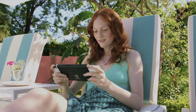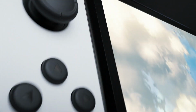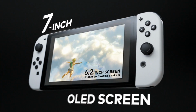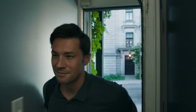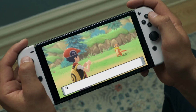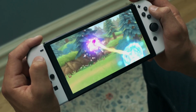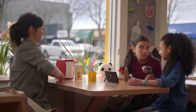Likely a cost and battery saving measure, the screen is, however, slightly larger, just like we thought, at 7 inches instead of the current flagship model's 6.2 inches. This to me is a nice enough upgrade as far as the screen is concerned, but chances are, for most people, it shouldn't make you feel like you have to get one of these. You would literally only notice if you compared your current Switch model with this one side by side.